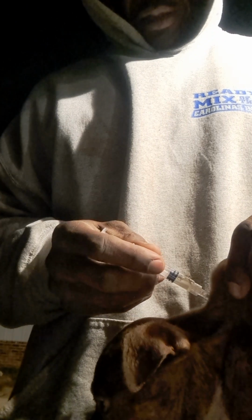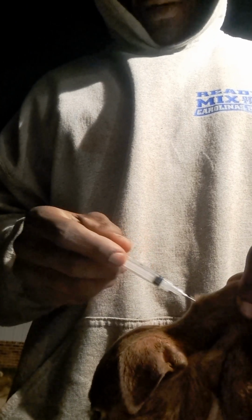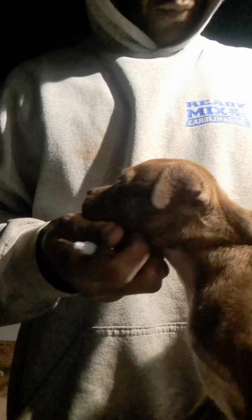Serious inquiries. Let's go ahead and get this other boy. So we got the chocolate boy, chocolate brindle, right here. Yeah, chocolate brindle boy. He's looking pretty good. Like I said, man, these dogs got real good hides, man. I mean, they're gonna be a nice size. Like I said, his bite pretty good. Nothing really bad about it.